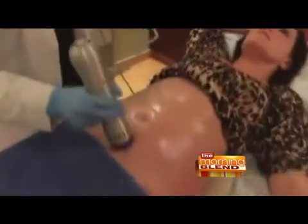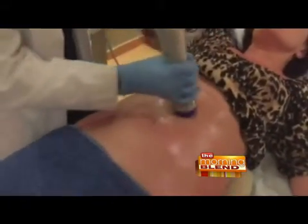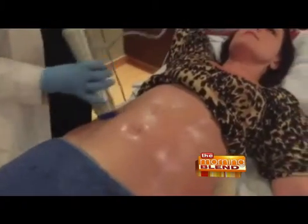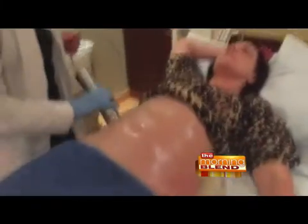And was that the Z-Wave? The Z-Wave is the acoustic massage. Okay, so the Z-Wave, and we are the only ones in Wisconsin that have that. Okay, and that's something that's applied, as we're looking at here, after CoolSculpting, to kind of massage that fat that's been treated. Okay, wonderful. What about Vanquish?